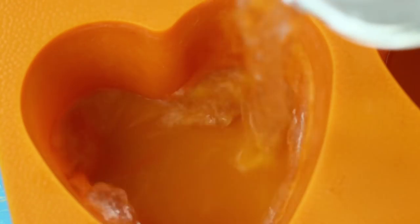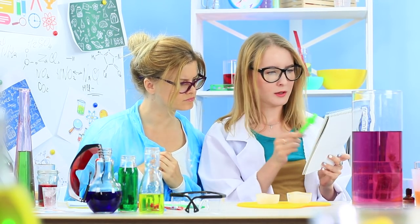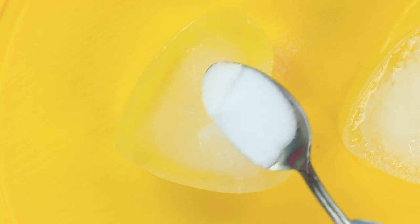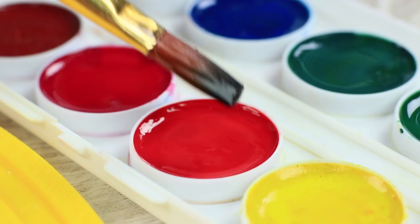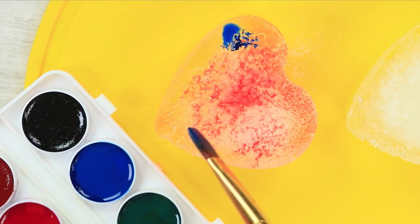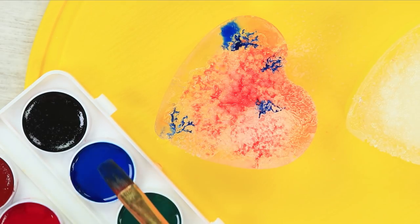Freeze ice in a mold. At last, Dr. Botany brings the ice and the most spectacular part begins. We will need paint and salt. Let's start the ice art experiment. Sprinkle an ice heart with salt and add a drop of paint on top. You get awesome colored tracks. They look like colored lightning and different shades.